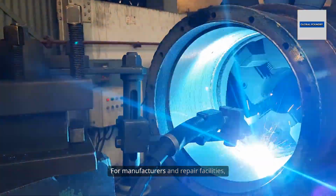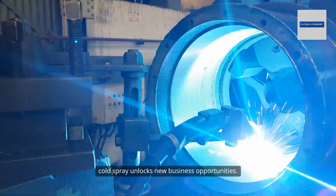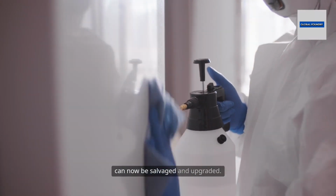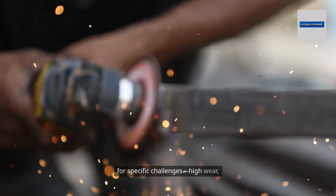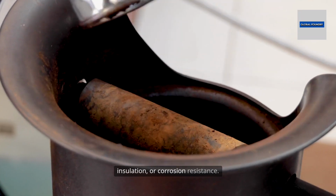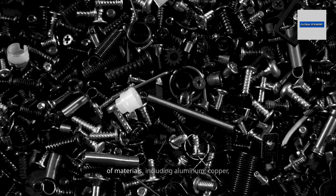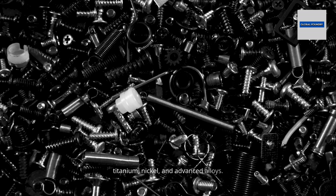For manufacturers and repair facilities, cold spray unlocks new business opportunities. Components that were once considered unrepairable can now be salvaged and upgraded. Custom coatings can be engineered for specific challenges: high wear, electrical conductivity, thermal insulation, or corrosion resistance. The technology is adaptable to a wide range of materials, including aluminum, copper, titanium, nickel, and advanced alloys.